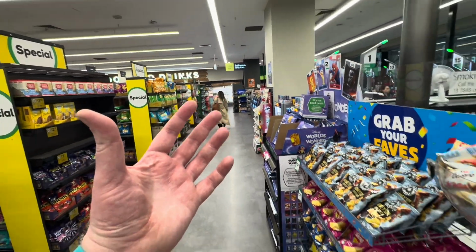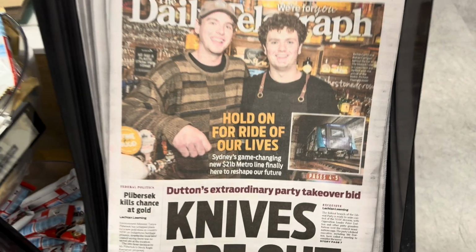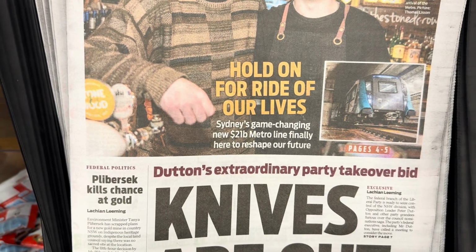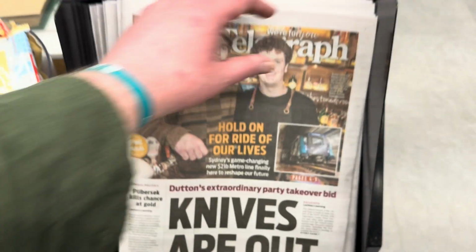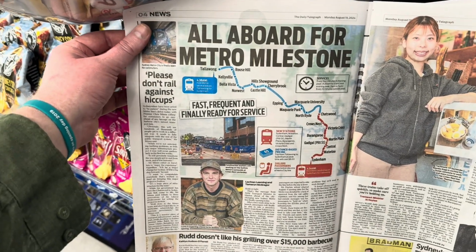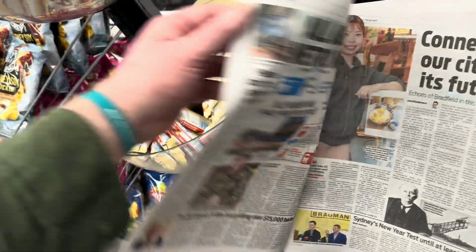This doesn't feel real. And literally just inside of Woolworths is the Daily Telegraph. Hold on for the ride of our lives. Sydney's game-changing new 21 billion metro line finally here to reshape the future. And that's what's going on right there. How cool. A moment in history happening right here.